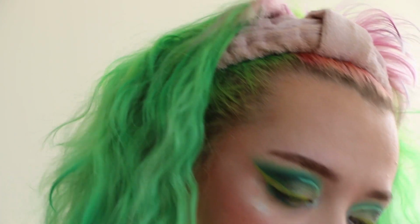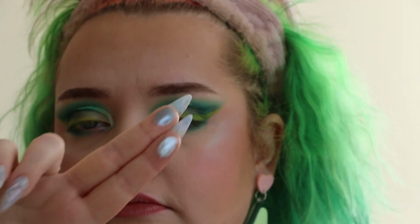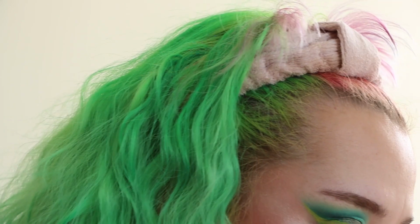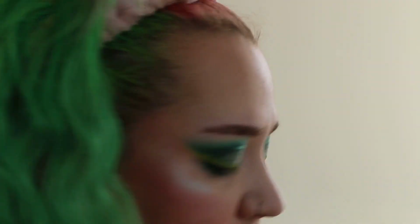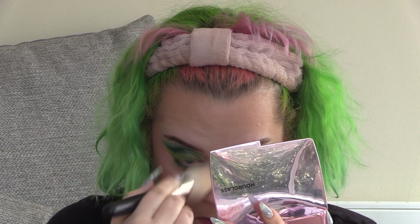Let's just compare it, just out of curiosity, to Lightning. Yeah, they are worlds apart. The Quartz shade is like a medium shimmer, whereas Lightning's a light shimmer. But I don't want to use that one. It's already in the other palette. Right, okay, let's just get rid of that fallout.